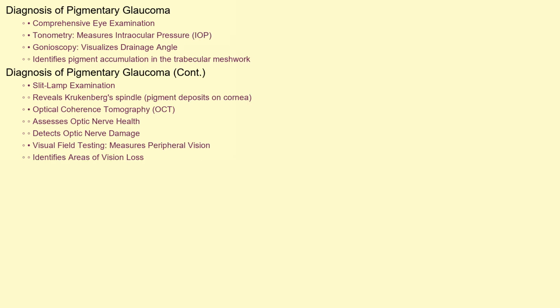Diagnosis of pigmentary glaucoma involves a comprehensive eye examination. This includes measuring intraocular pressure, IOP, using tonometry. Gonioscopy, a procedure that allows the doctor to visualize the drainage angle of the eye, is essential to identify pigment accumulation in the trabecular meshwork. Slit lamp examination can reveal pigment deposits on the cornea, a characteristic finding known as Krukenberg's spindle. Optical coherence tomography, or OCT, is used to assess the health of the optic nerve and detect any signs of damage. Visual field testing measures peripheral vision and helps identify any areas of vision loss.